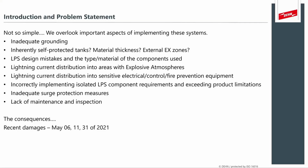or even just a natural gas compressor, we have to look at lightning current distribution. If this thing is protected by a lightning protection system, we have to take into consideration the fact that we don't distribute lightning current into these areas with explosive atmospheres. We want to try and get the lightning current separated and get it down to the ground as quickly as possible, and distribute it into the grounding system.